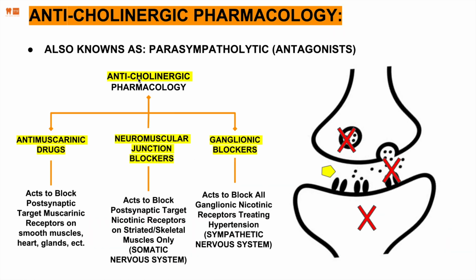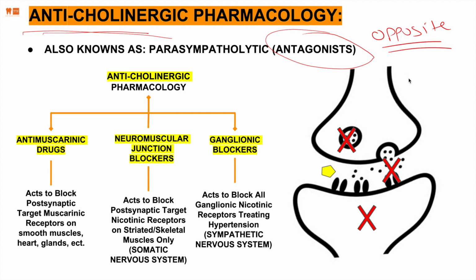Now we're moving on to anticholinergic. Now guys, this section of the lecture today should be extremely fast. We know why? Because it's completely antagonizing. It is completely opposite of what we just talked about. For example, just as a little recap, the agonist would have decreased heart activity.